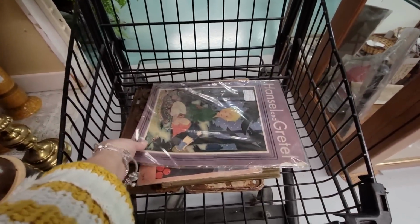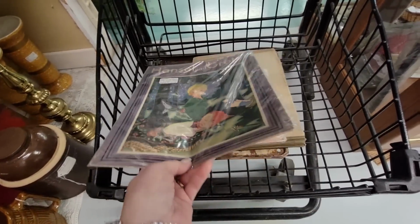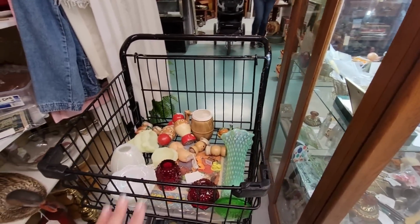I did get some ephemera down here. Mark got him some license plates too, but I loved the illustrations on that. So it's been a great shopping experience thus far here. Well, this has been a fun place. Oh my goodness. I have not seen so much Fenton in one place. So much Fenton in Roseville and Weller ever in one mall. I really haven't.